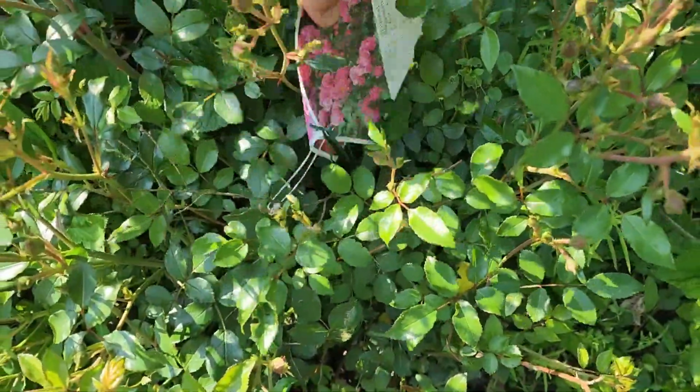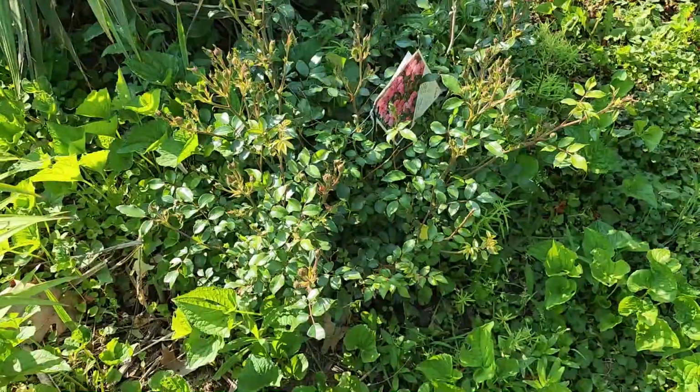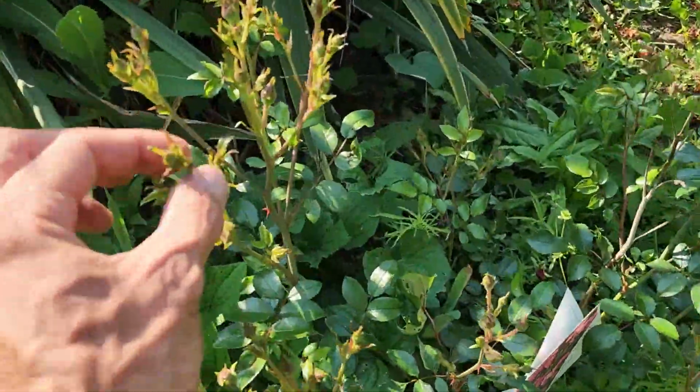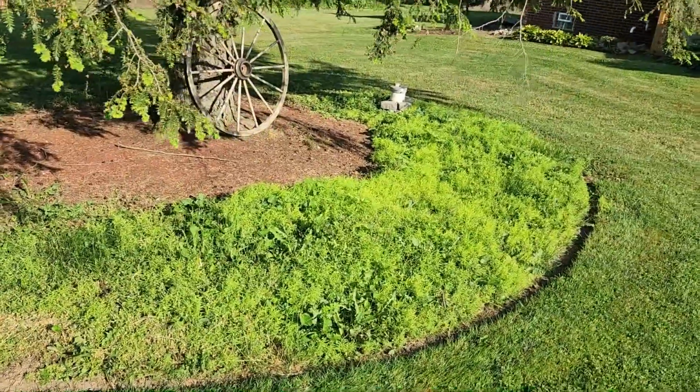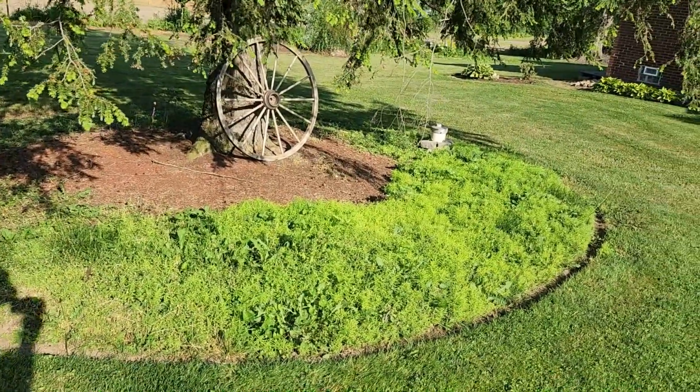Down here is an oh so easy double pink rose that I put in last year, and it's actually doing really well. We're getting some light green coming on the burning bush around the hemlock ring as well. I'm trying to keep the other weeds down so they can just take over.